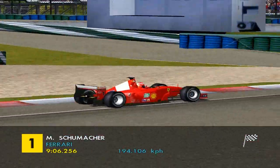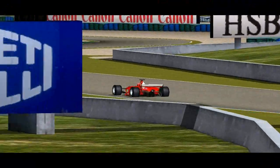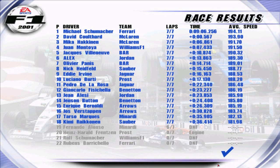And you can see that Coulthard crashing into the back of Michael Schumacher on the warm down lap. Don't know what he's exactly doing there, but he looks like he's crashed or something. I don't even know. Where's Coulthard gone? But yeah, I'd say pretty interesting race there. We managed to get 6th place, as you can see there, 13 odd seconds behind the win in the end.